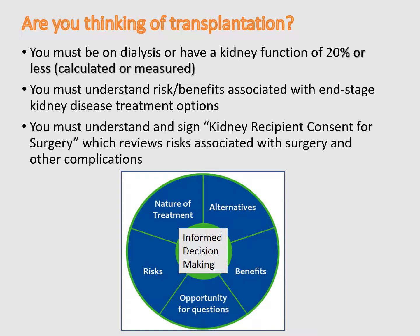As you can see in the picture below, informed decision-making means that you as a patient are making an educated decision as to whether or not you want a transplant. Informed decision-making means that you understand the risks and benefits of transplantation. You have a good sense of alternative treatments, and you understand the nature of transplantation as a treatment option. Lastly, you should feel welcome to ask questions at any point during your treatment. Our team members at the Transplant program are always willing to address any concerns you may have. Finally, once you visit the Transplant program, you must read through and sign the Kidney Recipient Consent for Surgery, which reviews transplantation.